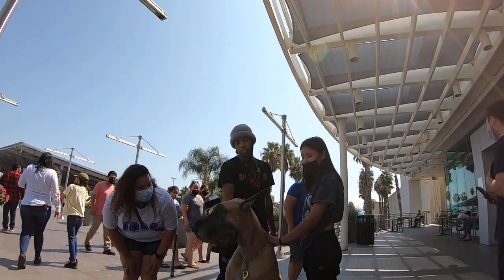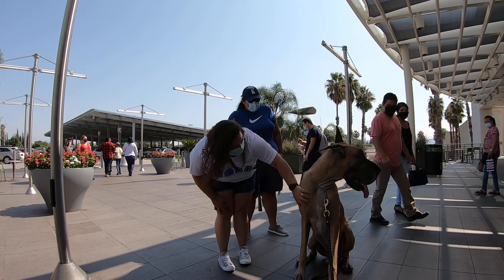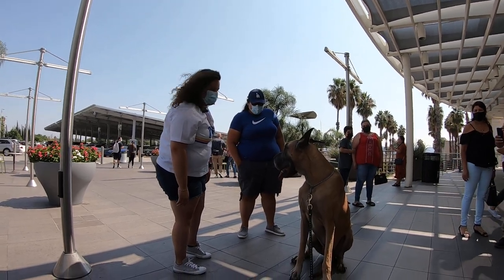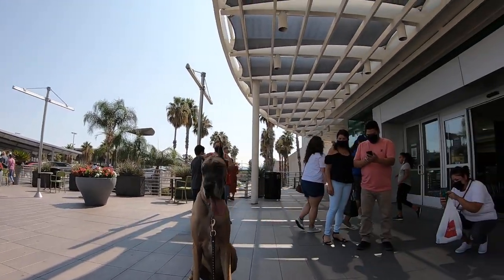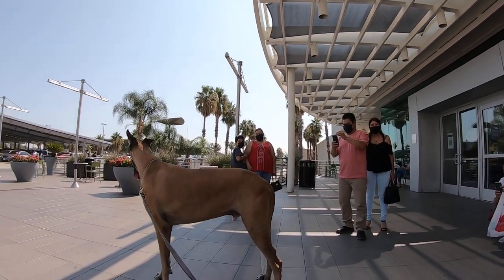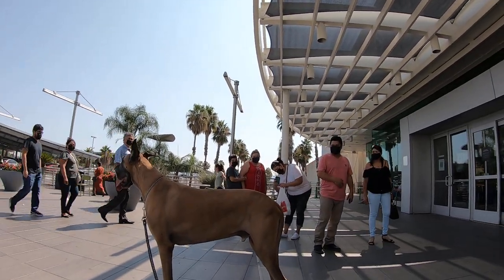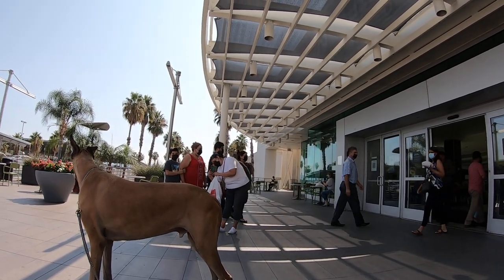So, what kind of dog? Great Dane, like Scooby-Doo. He's huge. He's so gorgeous. He's like a mini pony. Yeah, really. Pretty much. You're so cute. He's 5 years old. My sister has a Great Dane. She loves that thing. Yeah, he's one of the really huge ones. He's beautiful. Thank you.